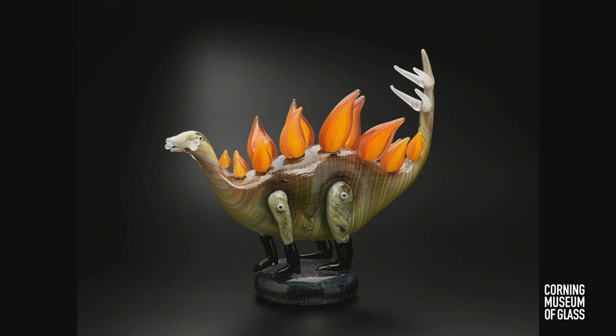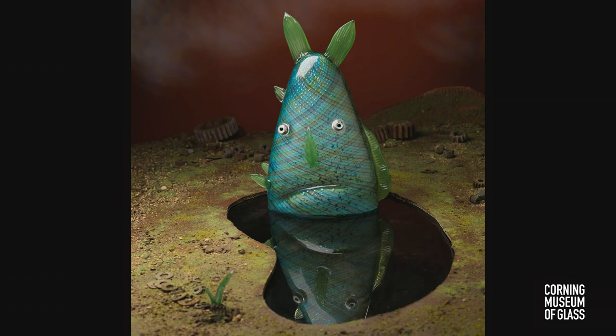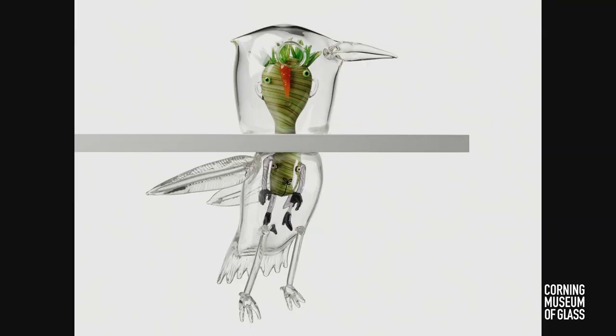I love this guy too, the little flame on his back. You can even see the little joints of the legs have those same little eyeballs along the surface. But what a lot of personality in each one of these little characters. Oh, that guy's awesome.